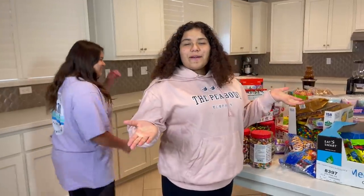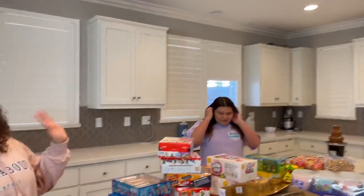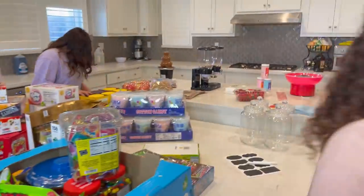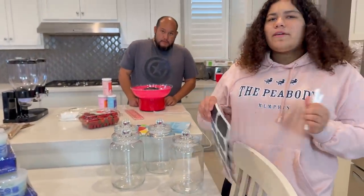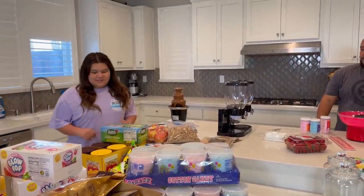So let's set up our candy shop so we can get customers. We get to do the fun part, pouring in all the candy and putting it on there and selling it. So we got these vases. We got four of them. They're glass, super pretty, and we have these stickers, and we put it on there. We can write the price. How much? We'll do that after. So look at these. Let's do that one. We have to spend. Grab it.